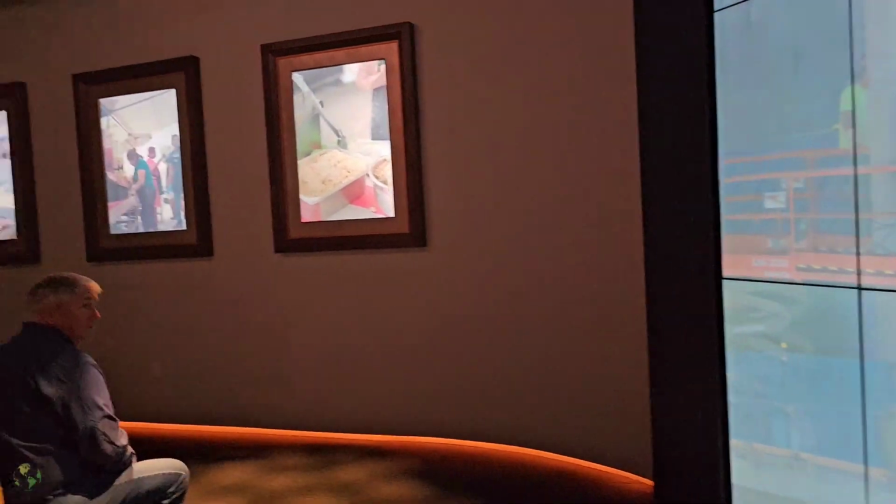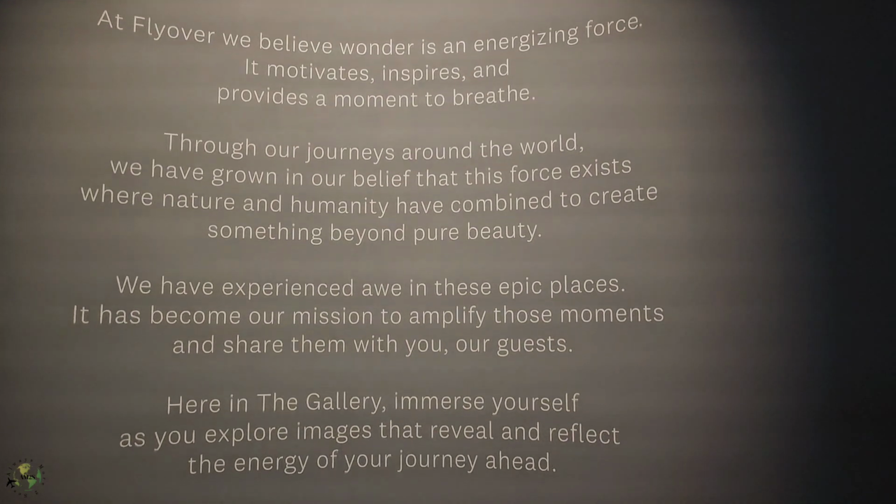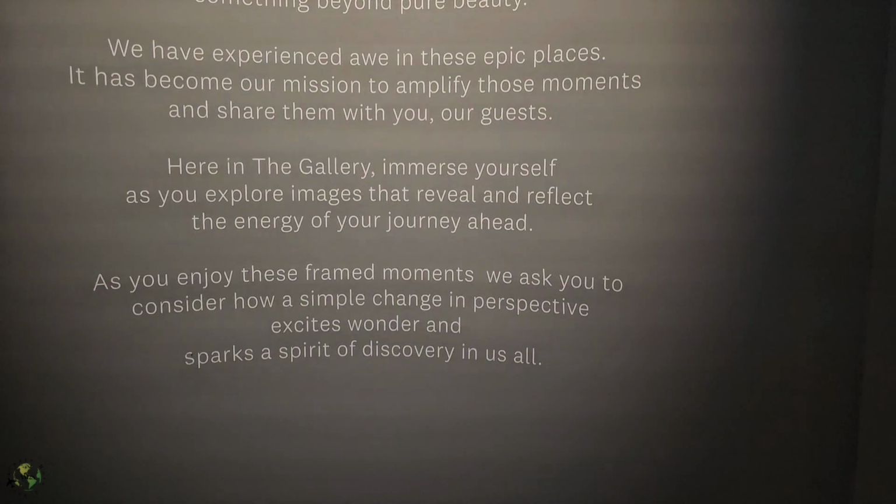So take advantage of that and then just really enjoy the moment, y'all. This was the waiting area until it was time for us to go on to the next room. They had some visuals you can check out, gave you a little bit of information about the ride, and then it was time for it to start.